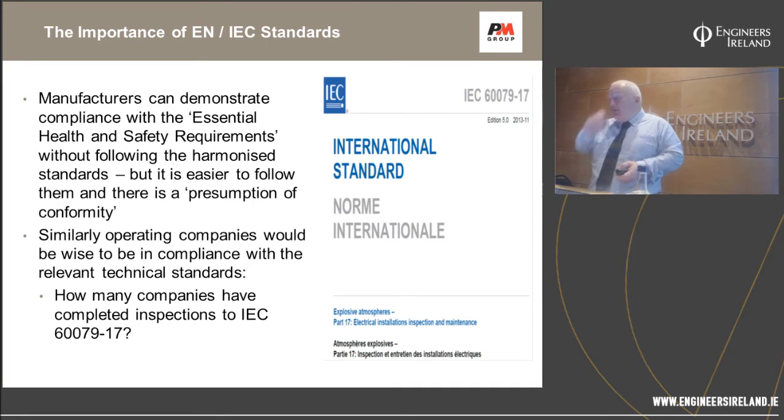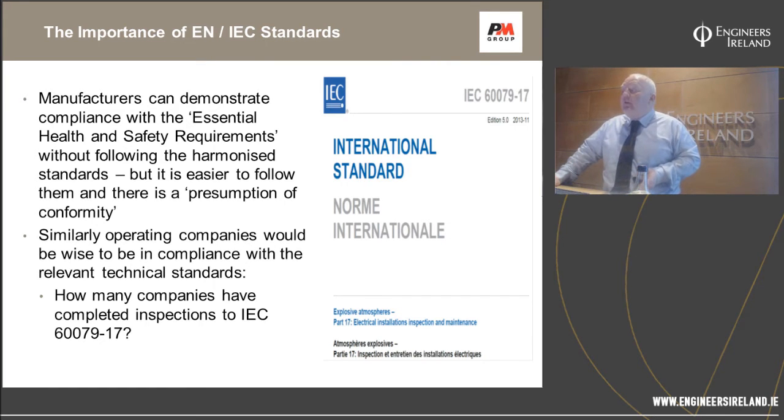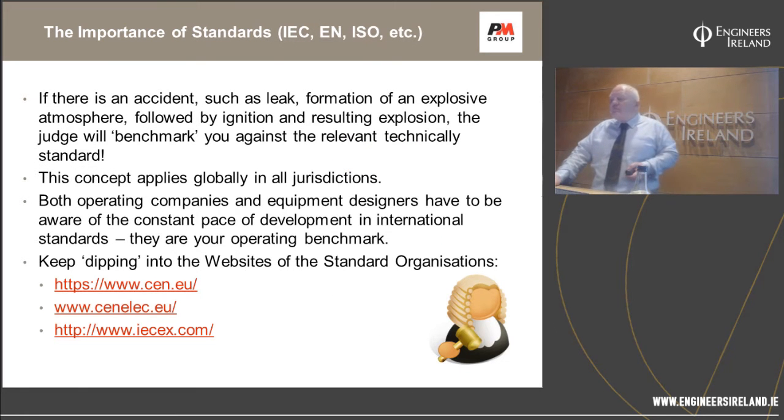Now, unfortunately, they cost about €100 each, but you need to have an awareness of the key ones and to be following them. I was just saying it's global, so if there's a leak and formation of explosive atmospheres, followed by ignition and resultant explosion, you'll be benchmarked against all these standards, which are now global. Operating companies and equipment designers have to be aware of the constant pace of development in international standards. So you need to keep dipping into these.